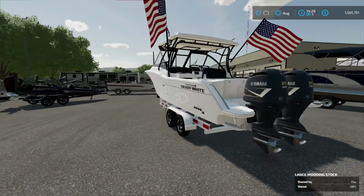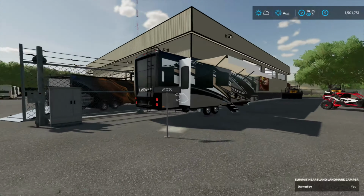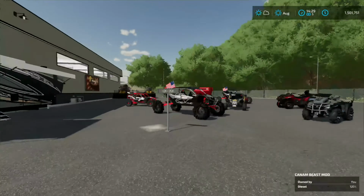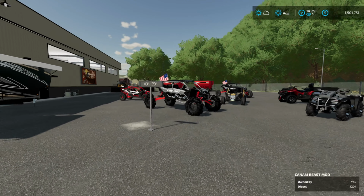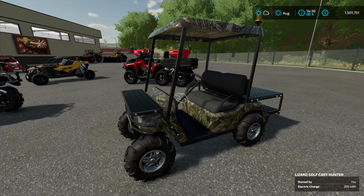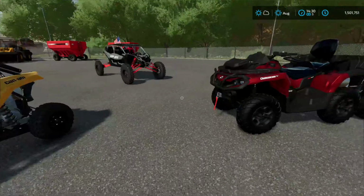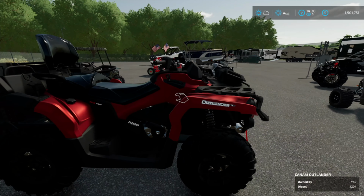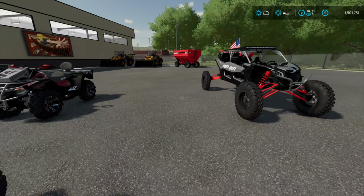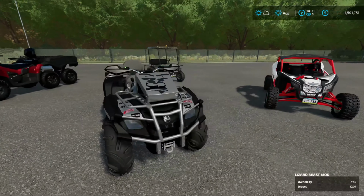Did we have one of these before? I can't remember too much. But over here we have another camper for 200,000. Not too bad, but here is where all the good stuff sat. So we have some Razors, Can-Ams, we have a golf cart. Oh, that's pretty interesting. And we have some, whatever you'd call this, Outlander. More Can-Ams and stuff, and ATVs. Not too bad. We're definitely going to have to buy some of those as well.